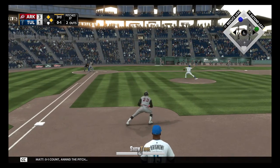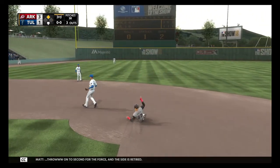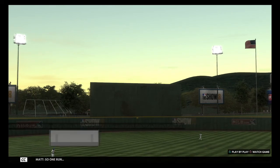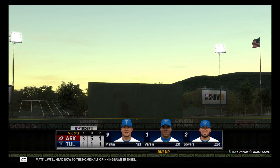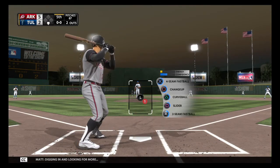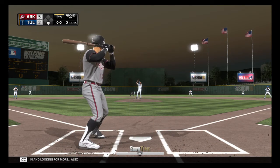0-1 count, and the pitch. Come Hit on, hard to get third, here, right to him. Throw on to second for the force, and the side is retired. So 1 run on 2 hits, 1 error in the inning, and a couple of men left. We'll head now to the home half of inning number 3. Arkansas leads this thing. Digging in and looking for more, Alex Konerko. He singled his last time up.